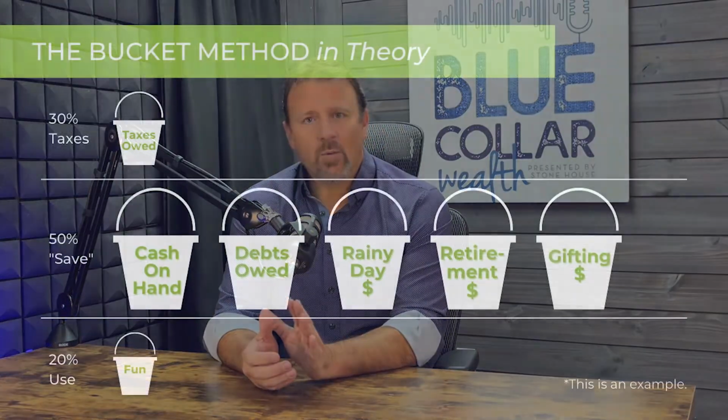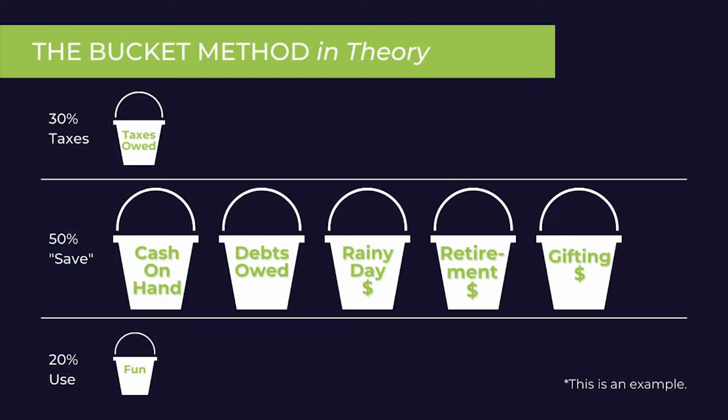So I'm going to throw a graphic on the screen that I want you to take a close look at. This is the bucket method in theory, right? So basically, if you look along the left side, you'll see 30% goes into the tax bucket, 50% getting saved, probably in several buckets, and 20% to fill up the fun bucket, which is, well, whatever the heck you want it to be. That's the fun part of that bucket.